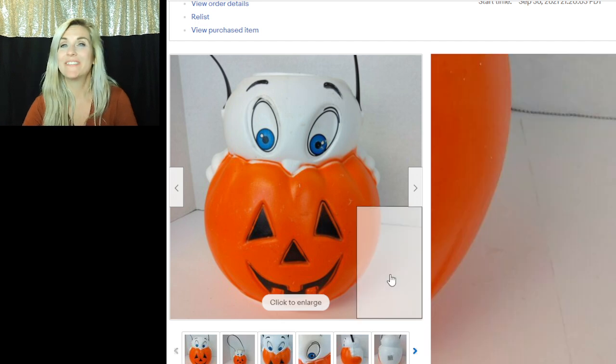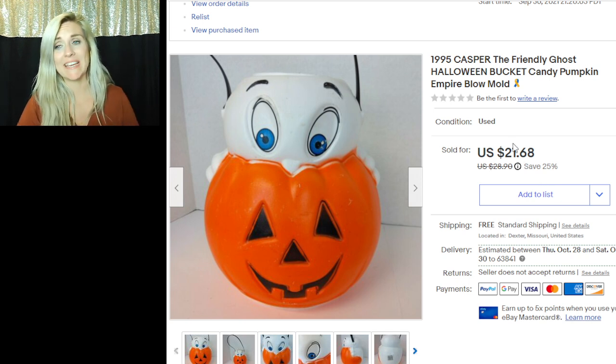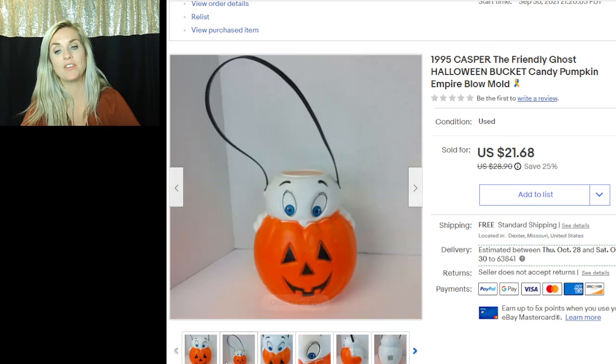The next item is very fourth quarter, a 1995 Casper the Friendly Ghost Halloween Bucket Candy Pumpkin Empire Blow Mold. $28.90 with free shipping was what I listed it at, and this was again captured on my 25% off sale. This sold probably the 8th of October. So I was happy again to sell something in October for Halloween and get it shipped out before Halloween hit.